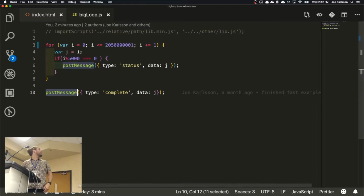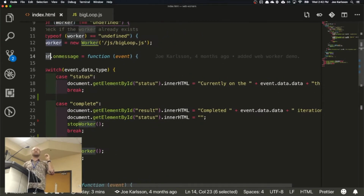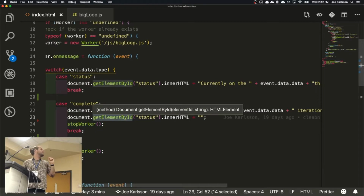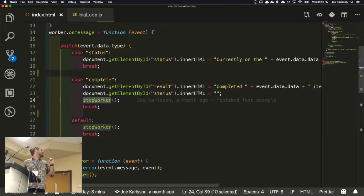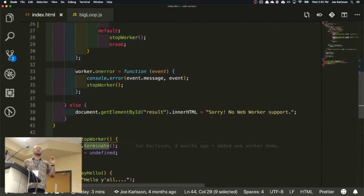So if we go back to the main thread, we can see that status. We're just updating the DOM, right? Because you can't access the DOM via a worker thread. Just that main thread can make updates to the DOM to show status. And then once we get a complete message, I clear out that status and update the result saying that we're complete. I'm also running the stop worker function when that's completed. Let's take a look at that one. We're telling that thread to terminate once we've got that completed message back from our threads.